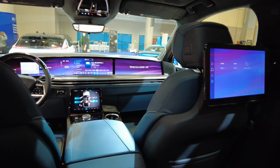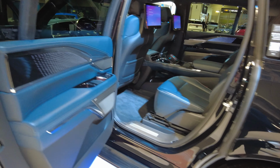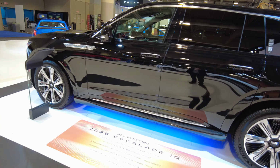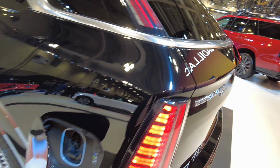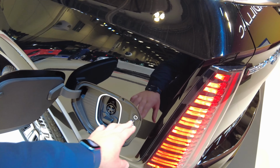This is the definition of luxury. This is what Cadillac prides themselves on, this level of luxury. It's just so wild how much luxury is in this vehicle. It almost reminds me of those old Eldorados from back in the 50s and 60s. Super, super nice. And the charge port is here, but it's still fitted with the CCS2, but the charge port's in the right place, which is awesome.